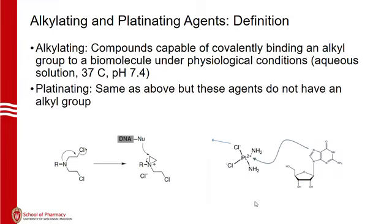Mechanism of action. Both of these classes work in a similar manner. You're relying on this nucleophilic attack to the electron-rich sites of DNA. Certain sites have better potential, like N7 guanine, for instance, is very, very electron-rich, and the nucleophiles attack that site readily. An alkylating agent would be an alkyl group; a platinating agent would replace that alkyl group with a platinum compound. Overall, this is how all these drugs work.